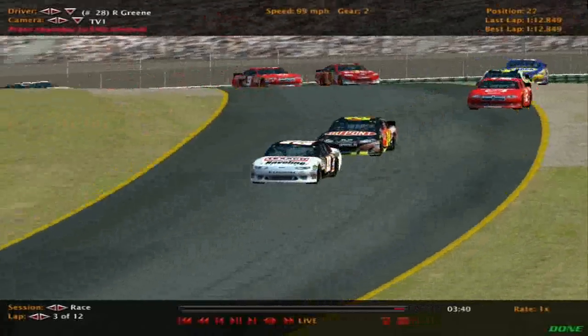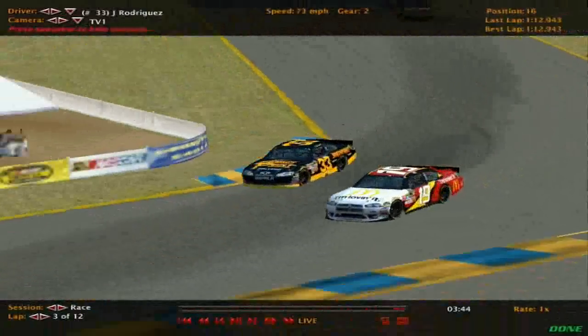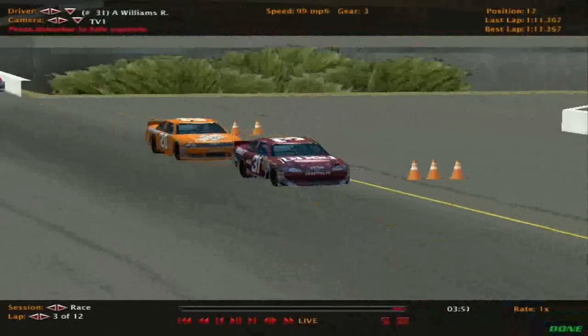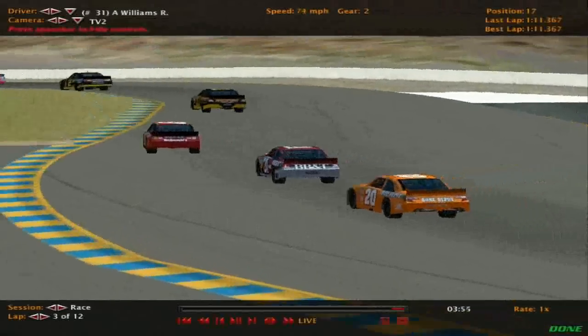Random fun fact today, both the Rodriguez brothers started on the same row. I just wanted to point that out. So there's Jacob. He's battling Michael Causey. I think that's 15. Alright, yeah, it is. He just took it. And 31 car doing exactly what he needs to do. He has a damaged car and he's staying out there. He's in 17th right now.